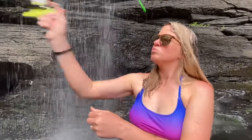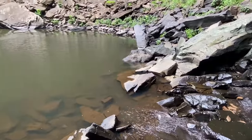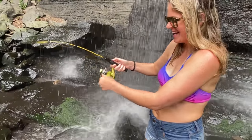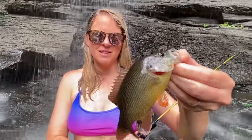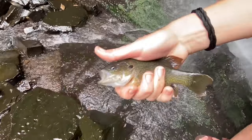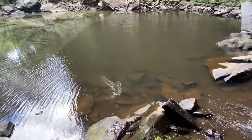Big boss has a little bit more worm on there. Can she do it? Oh, he's already on there. Oh my gosh. The bite is hot under the waterfall. They can't sense you up underneath the waterfall. In stealth mode. You can hear me. It's so loud. Nice. That waterfall fish. Woo!